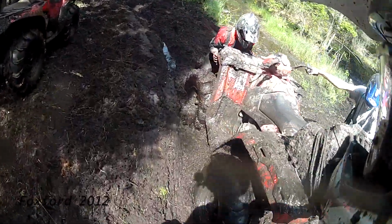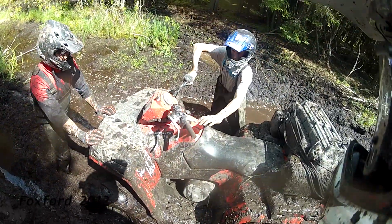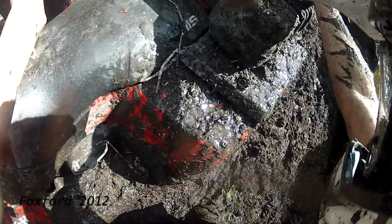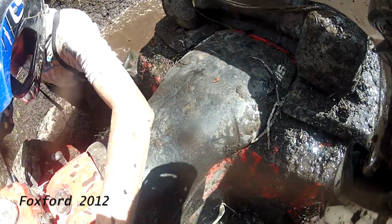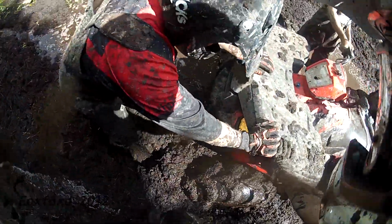So as long as we're having a good day and we're not running too far behind, we try to help out as many people as we can. We always come across somebody that's stuck or a little high-centered. This fellow here just maybe needed a little bit more tire, but he was still enjoying his day, and that's what it's all about.